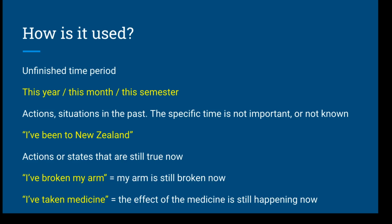So unfinished time periods, actions in the past, but without a specific time on them. So you wouldn't say I've been to New Zealand in 2005. And we have actions or states that are still true now. Okay, so something happened, but the effect of that is still true now, or still happening now.